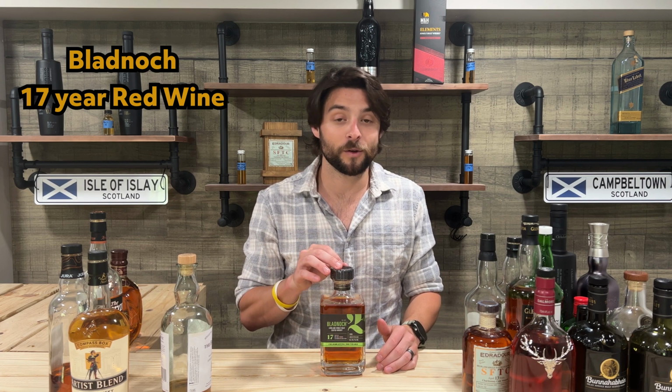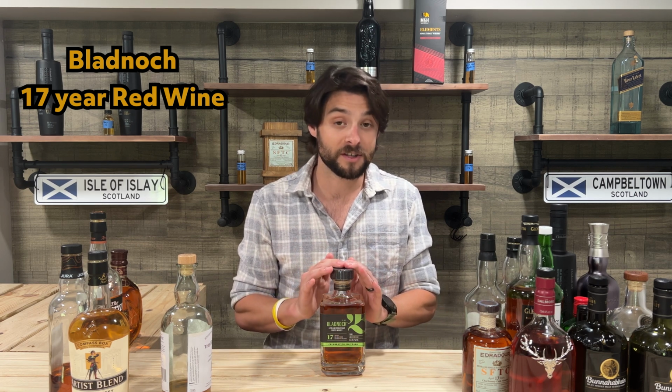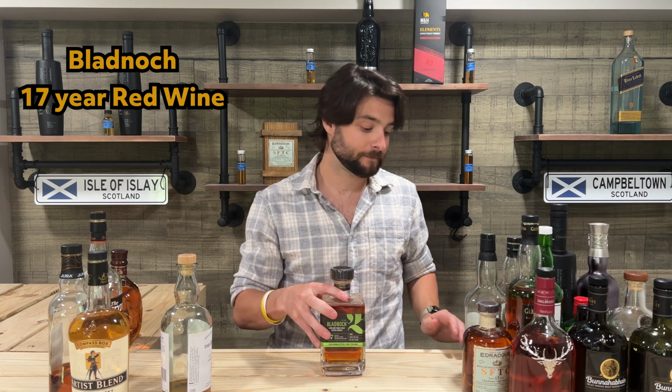Most of the Lowlands I've had have been very young or not finished anything. This is older, 17 years, and it's in red wine. This has to be good. Cannot wait for it. And the lone Speyside, we got Balvenie Sweet Toast American Oak.